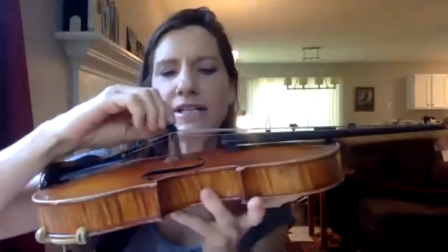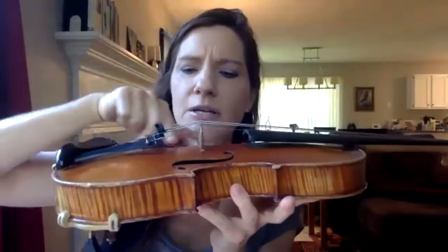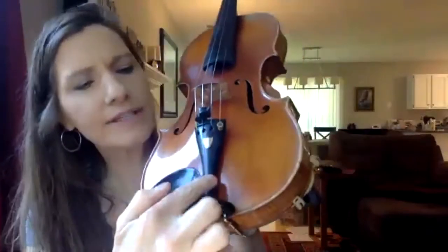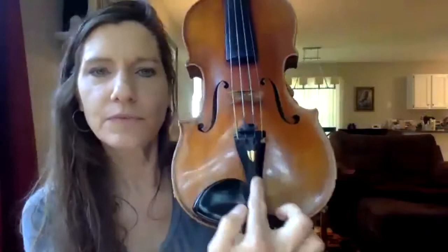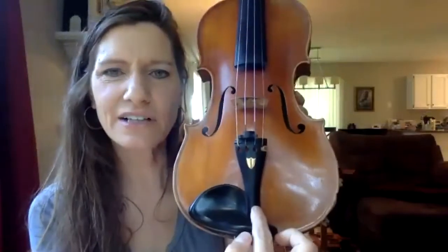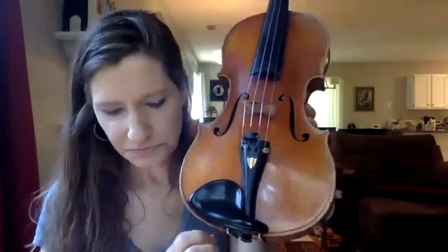And then this part right here is called the bridge. Do you think that looks like a bridge? You can imagine the water under here, it kind of looks like a bridge. And then this part is called the tailpiece. This part right here, do you think that looks like a tail? Like the tail of a cat or a dog or something? Sort of. And then this part is the bow.